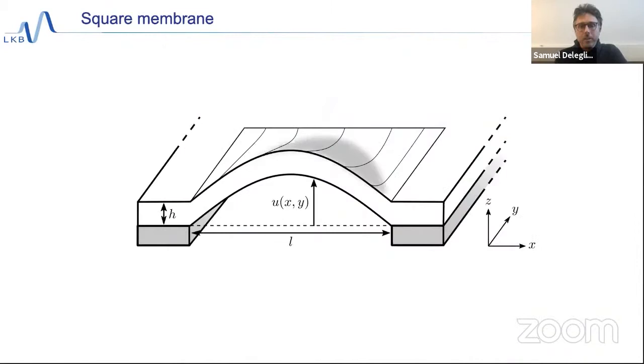To understand this phenomenon, let's consider a square membrane of side L and thickness H that would be clamped, here for instance on the silicon frame at the four edges. By definition, the quality factor is the ratio between the elastic energy stored in the deformation of the material divided by the energy lost at each oscillation cycle. So if we first look at this stored energy, let's take an elementary volume element in the material.